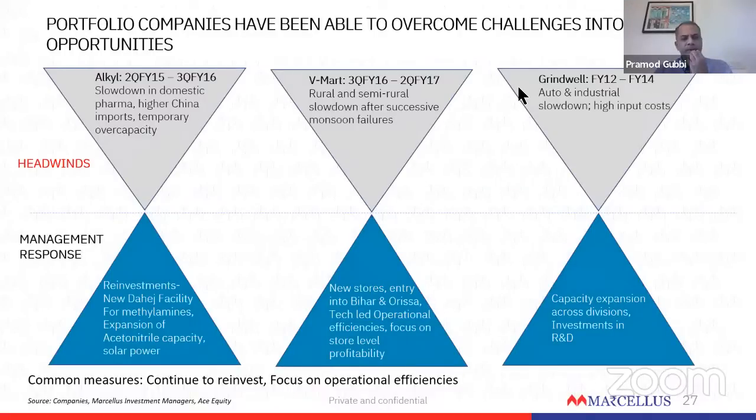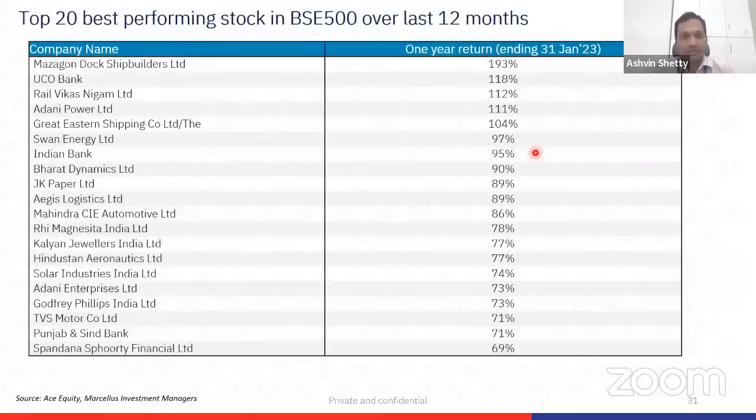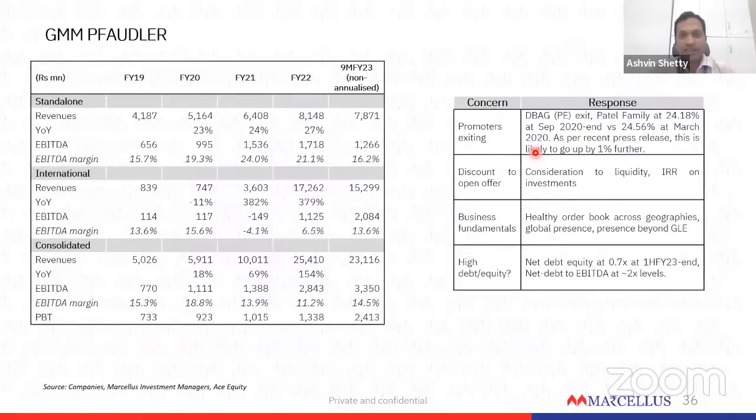Right. Okay. We haven't talked about GMM Pfaudler in this call. A little bit on that. Okay, let me bring up the slide for GMM. Yes, the numbers continue to be very solid. As you can see in the last column, in the 9 months they achieved almost more, at the consolidated level, than what they achieved in the full year. Even in the latest quarter, if you set aside a couple of exceptional items, one is that they had forex borrowings, and because of the euro appreciation versus the dollar in this quarter, there was an adverse impact in the other income line item.